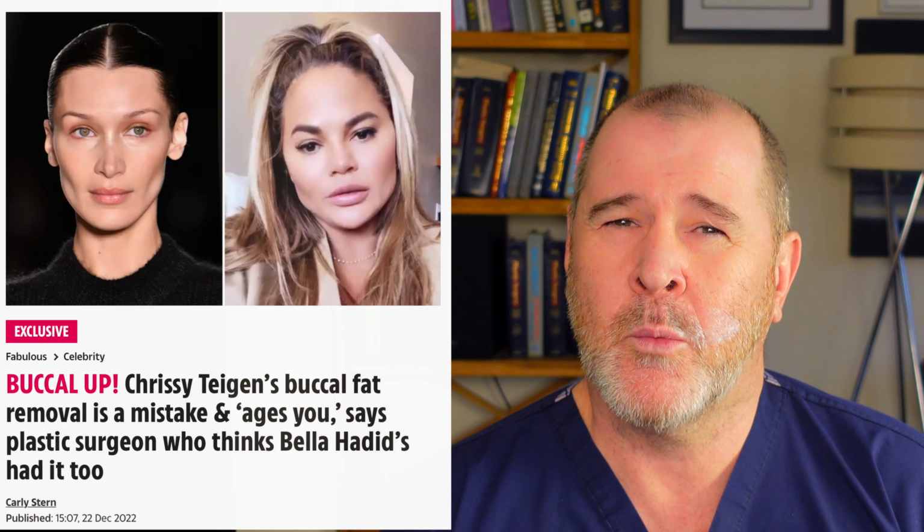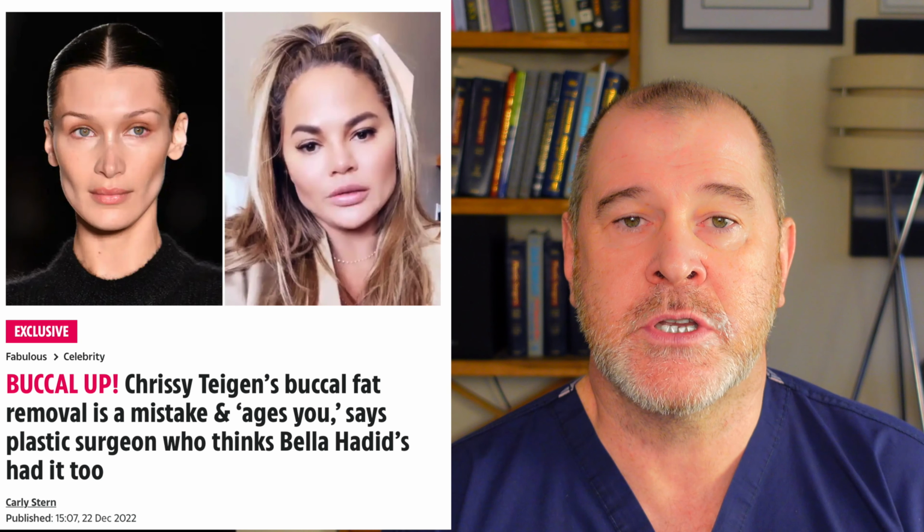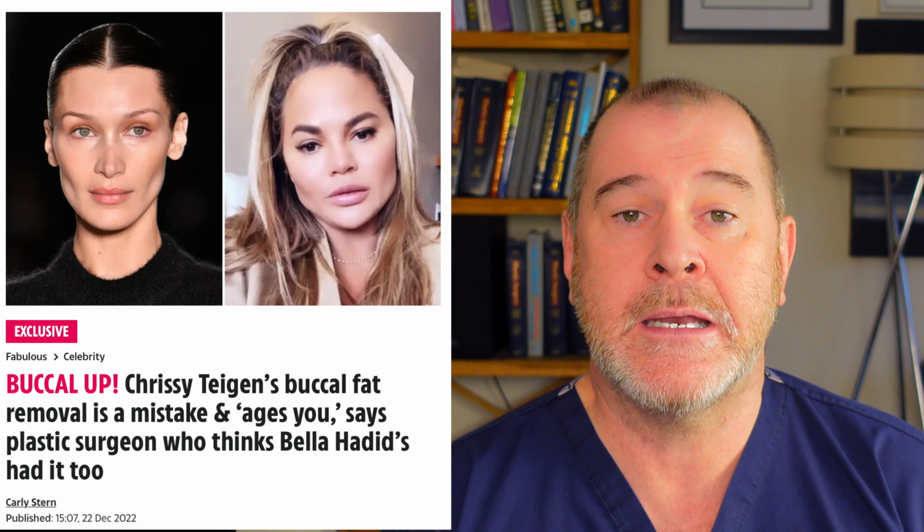Another treatment which we find very popular, more commonly in younger men but up to their 40s, is buccal fat surgery. Now, I don't quite know why, but this seems to have been very much to the fore in social media and the public eye, because I've had more requests for buccal fat removal surgery in the last 12 months than I've had in the 5 years before that.